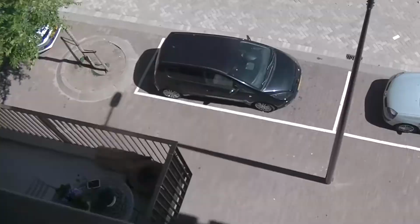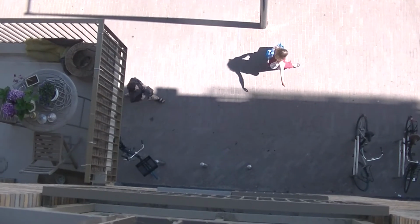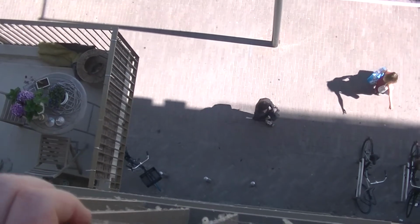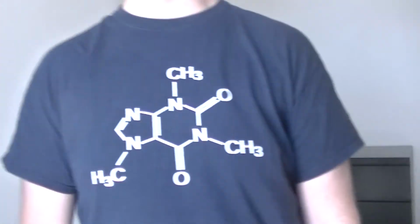But yeah, there is an Albert Heijn right down there. In fact, that is literally the entrance. Those posts right there block you from... I was going to look over your shoulder.